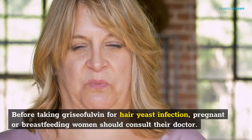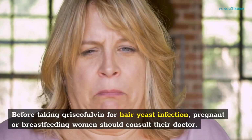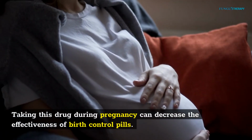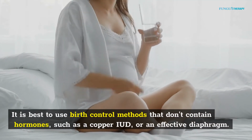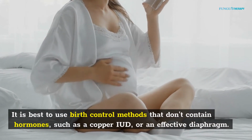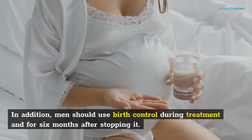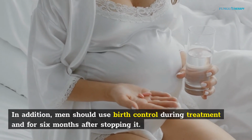Before taking griseofulvin for hair yeast infection, pregnant or breastfeeding women should consult their doctor. Taking this drug can decrease the effectiveness of birth control pills. It is best to use birth control methods that don't contain hormones, such as a copper IUD or an effective diaphragm. In addition, men should use birth control during treatment and for 6 months after stopping it.